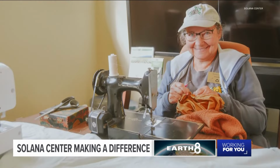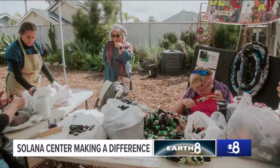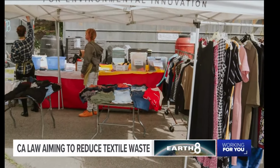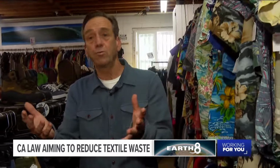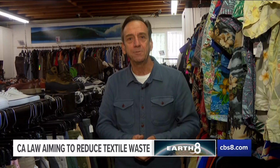We have an opportunity for them to work with a seamstress or a sewer to have it fixed if there's a problem. And then also we have a clothing swap. Last year's event had 83% of the items brought in repurposed. This year, it's on March 23rd, and I'll put a link on our web story. Senate Bill 707 goes into full effect in 2028, but you can start to do your part right now by shopping in resale shops like this, Thrifty Threads in Encinitas, and keep that unwanted clothes from ending up in the landfill. Sean Stiles, Earth 8.